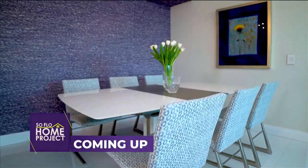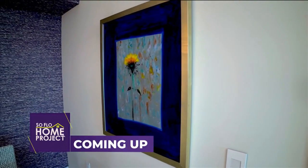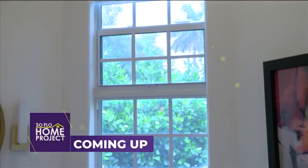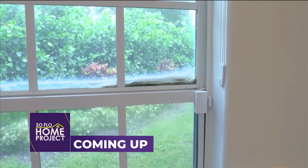So we are also going to show you how to continue the color palette to the other side of this room and how to keep it interesting when we come back. We look at using color to create design continuity in your home on SoFlo Home Project. Not all impact windows are the same. We're going to show you what we're recommending for this homeowner on today's SoFlo Home Project.